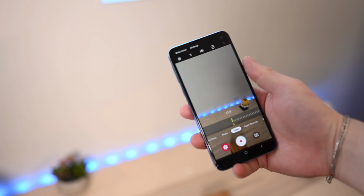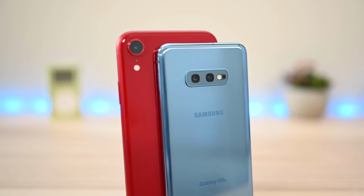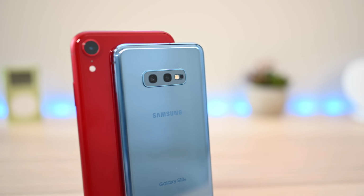So, which one of these is definitely the better phone? That's really hard to say, so we'll let you guys say it down below in the comments.